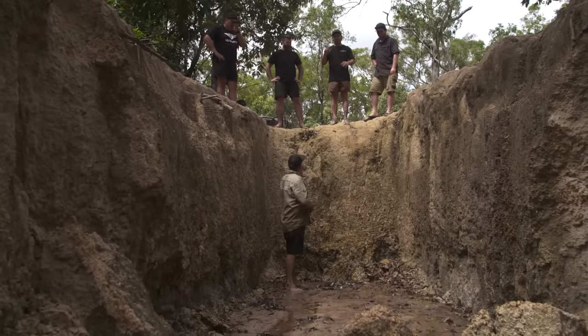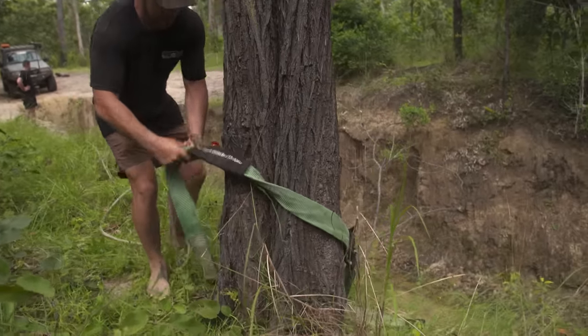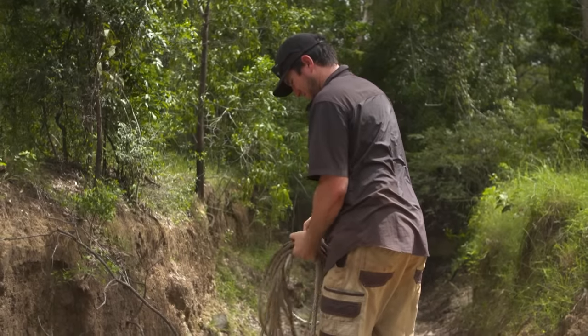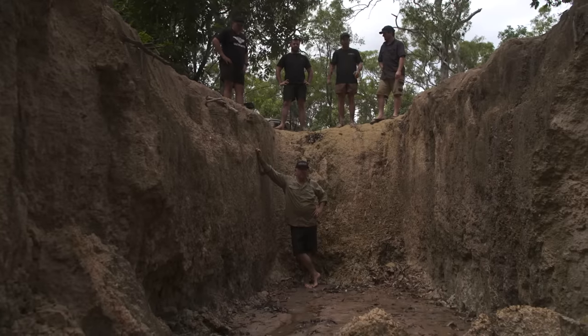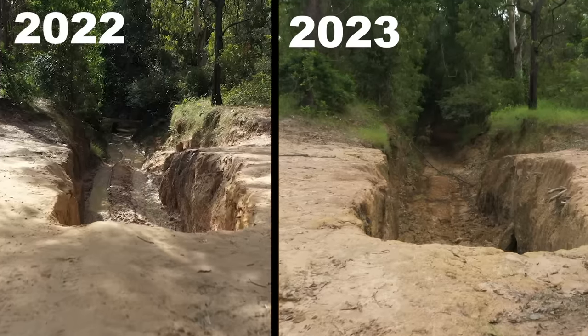I think what we're going to do is sort of plan ahead a little bit. So what I'm talking about is maybe winch Sooty down into it and at the same time have the front winch already out, because I reckon that bull bar is going to be about a foot deep in that mud. Good idea. Down the bottom. Fingers crossed, the plan works.